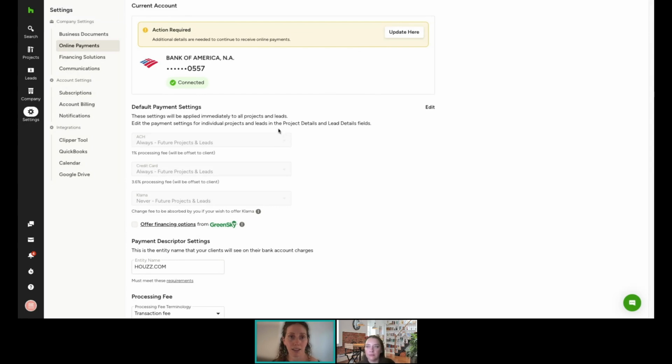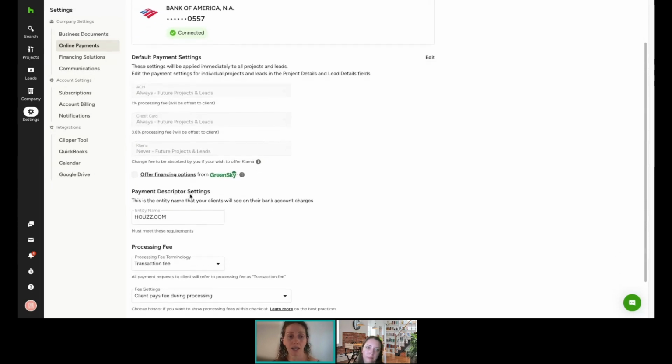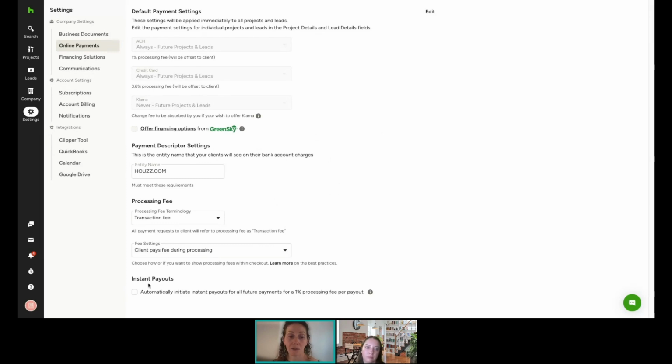So when you have your payment settings here, you can see the page. You can customize the payment methods that you want to accept, whether it's ACH, whether it's credit card. We have a few additional offerings we're working on, like a buy now, pay later via Klarna. And then you can see the fee settings, how you want to handle those. Whether you want to add it to your markup, whether you want the client to pay the fee, which we also do see happening sometimes, or if you just want to pay that fee and deduct it from the total cost there. And then we have instant payouts as well.